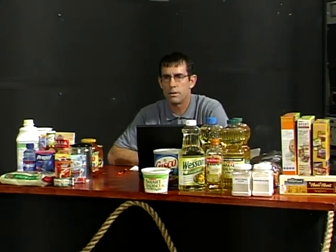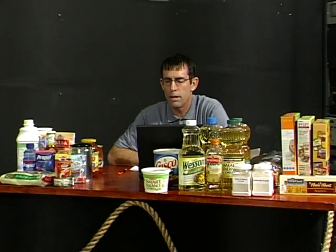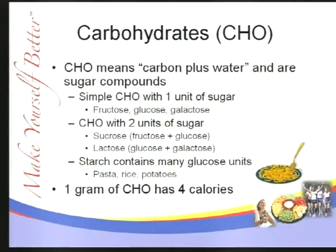Now, carbohydrates. Carbohydrate means carbon plus water, and these are sugar compounds. A simple carbohydrate has 1 unit of sugar, such as fructose, fruit sugar, glucose, galactose. Double sugars have 2 units of sugar. Sucrose is fructose plus glucose. That's your table sugar. Lactose is your glucose plus galactose, your milk sugar. And then starch contains many glucose units, pasta, rice, and potatoes. And 1 gram of carbohydrates has 4 calories.